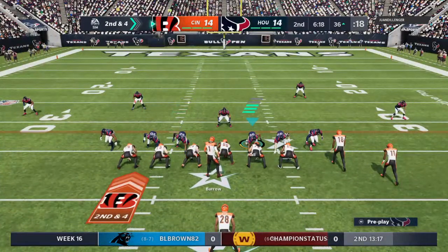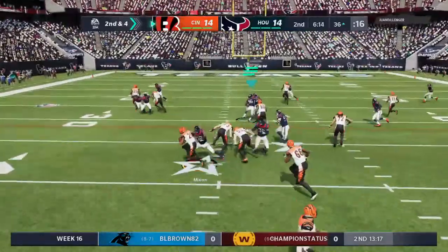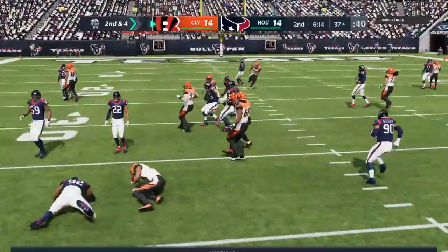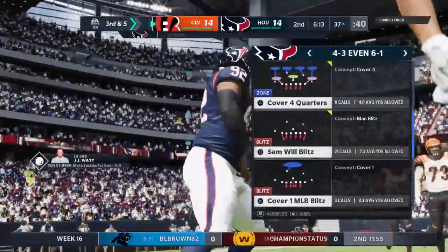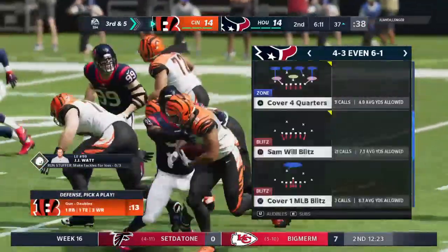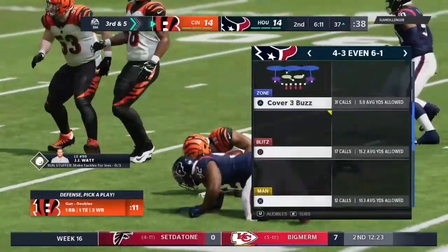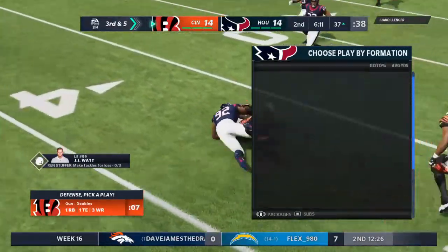Here's 2nd and 4. A draw play for Mixon, and that didn't fool anybody. He's going to be dropped in the backfield. Call that a loss of a yard, and things get a little more difficult here. 3rd and 5. When a draw works, it can be a thing of beauty, but when it doesn't, oh, it can be ugly. And in this case, loss of yardage ugly.